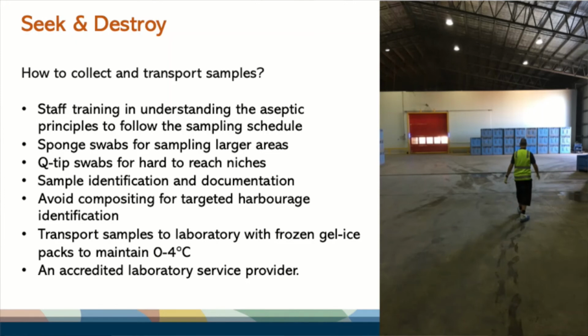Generally, we recommend that sponge swabs should be used for larger areas. However, Q-tip swabs can be used for hard to reach areas where sponges cannot reach. So it's important to label the samples properly. We recommend that you should avoid compositing for targeted harborage identification.